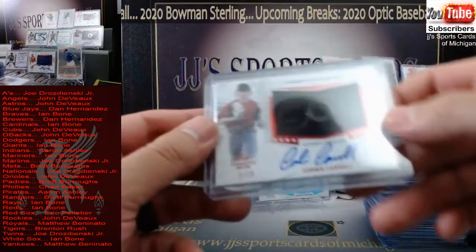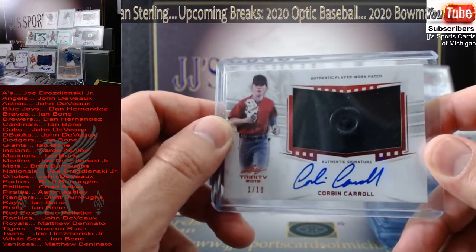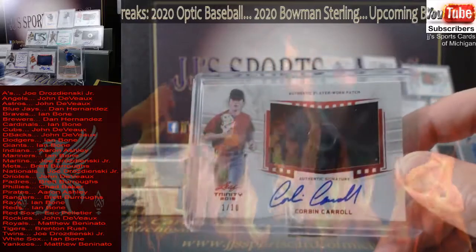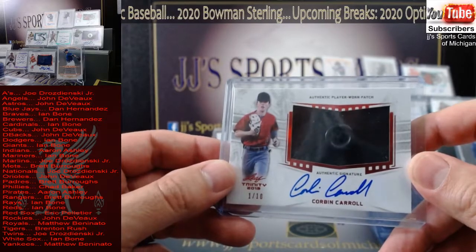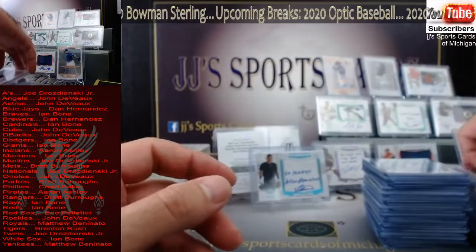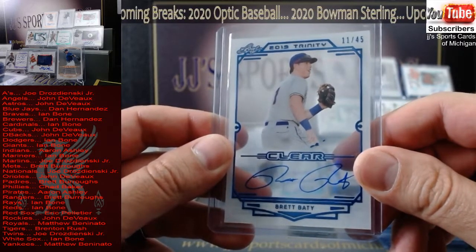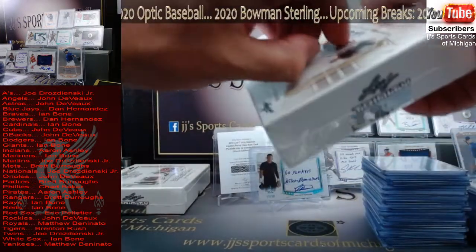Another button. There it is. Corbin Carroll. 1 of 20. Or 1 of 10. That's our third button right there. Corbin Carroll, 1 of 10. Awesome. Congratulations. And then nice, we got a Brett Beatty out of 45. Brett Beatty. Yes, D-backs are always loaded in this product. That is for sure.